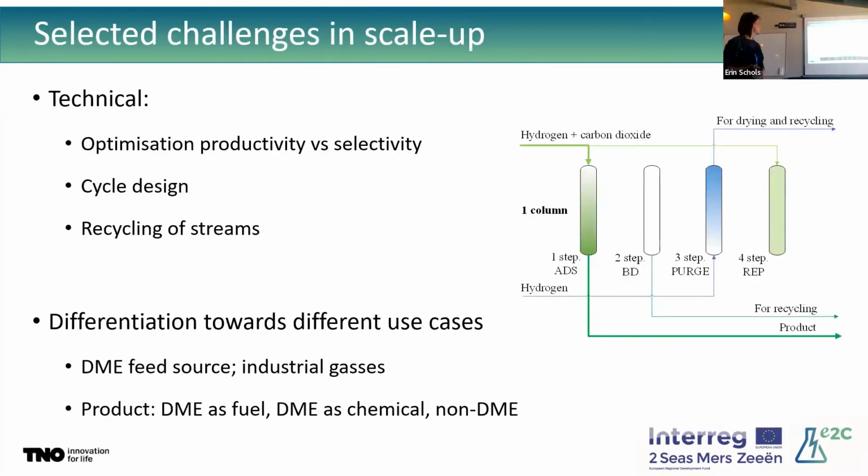So yeah, then we are still having some challenges in the scale up. I think Jan also mentioned a few more market related challenges, but we also have some technical challenges. We see a trade-off between the productivity that we get versus the selectivity of our carbon product, so the selectivity towards DME. And with the modeling, we try to solve that by optimizing the cycle design. Another thing that we are still looking into: we don't have to recycle our CO2 or methanol, but CO is something that we could recycle.